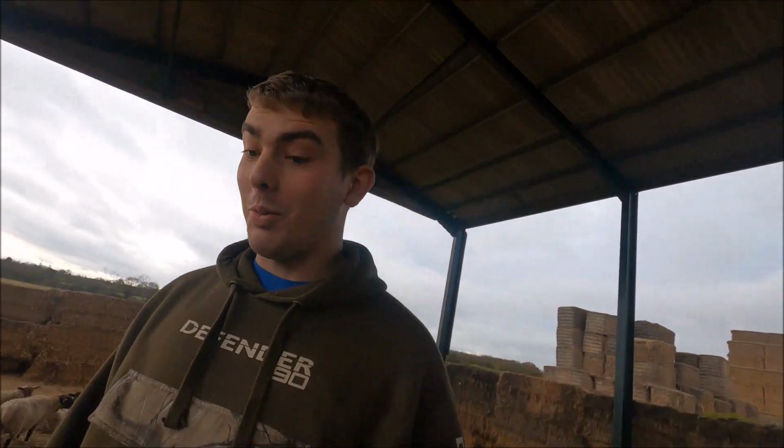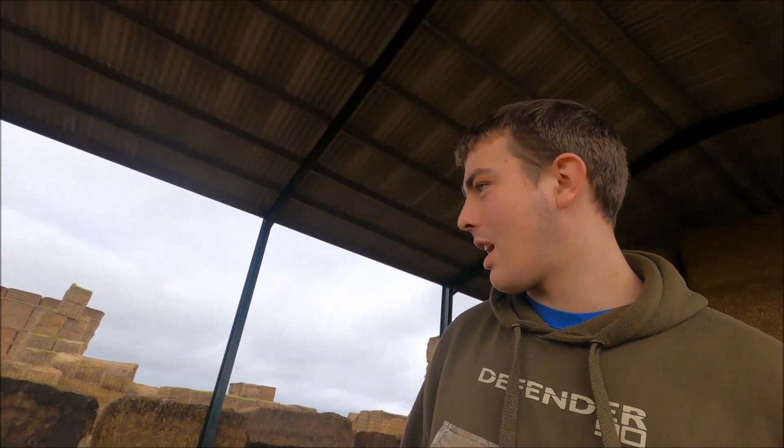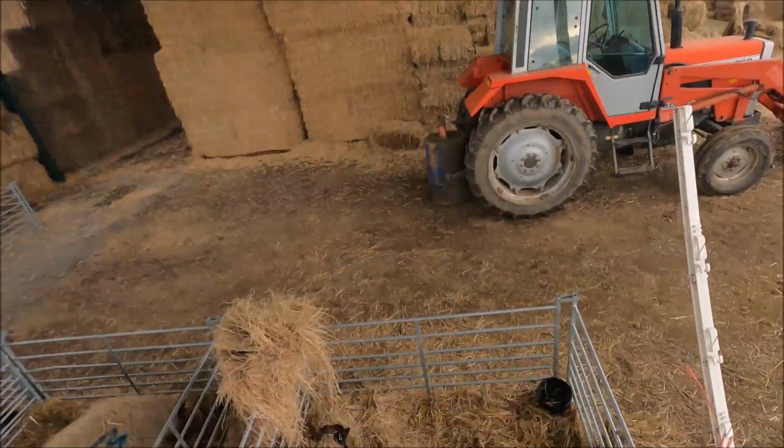We're a bit surprised. We'd come back from Lake District on the way home. Got a text message saying you're lambing. Thought he was joking, and Dad was joking. Turns out he wasn't. We had 2 lamb whilst we weren't here. One of the lambs died, and then the other one is this pen down here.